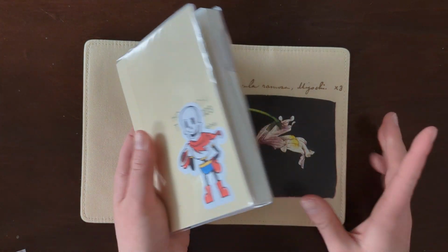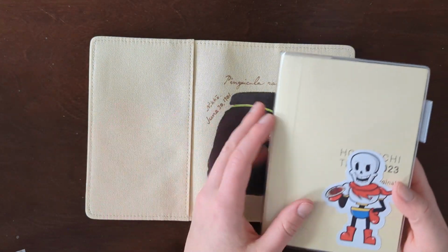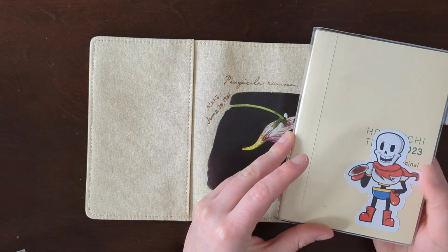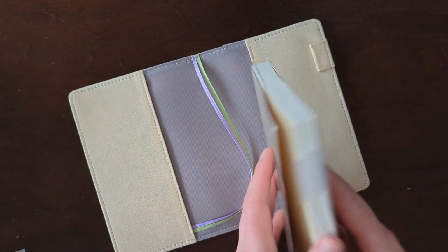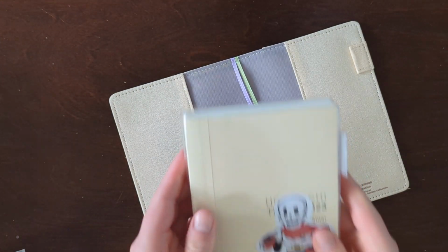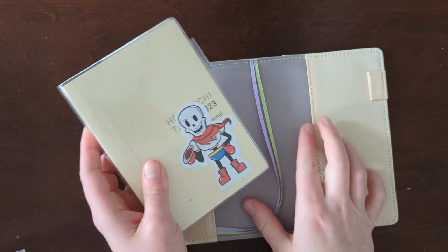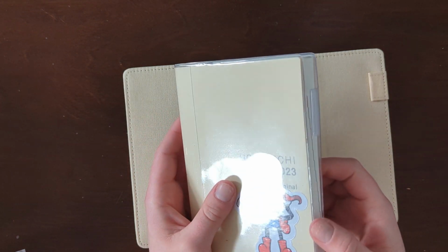So putting it in a special cover, just fine, and then I'm going to have a cover on it too, so that's good. I don't know that this plastic cover will also fit. It's worth a shot. No, okay. I'm going to remove the plastic cover and put it in the regular cover, and then put the cover on.